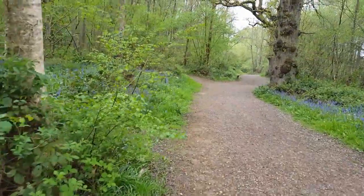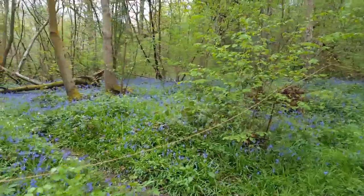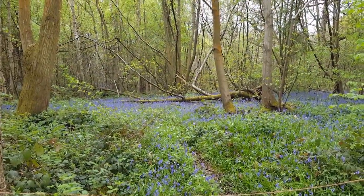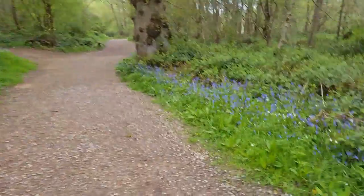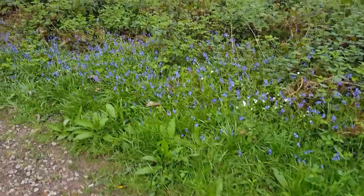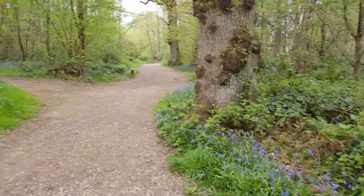I mean, we have got bluebells everywhere. Up in the trees I can hear a chiffchaff, and there's a corvid up there somewhere, an old crow. As I come around, there's some more bluebells and some more stitchwort. I love this time of the year. I love the spring.